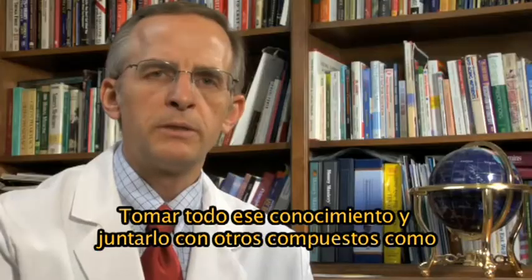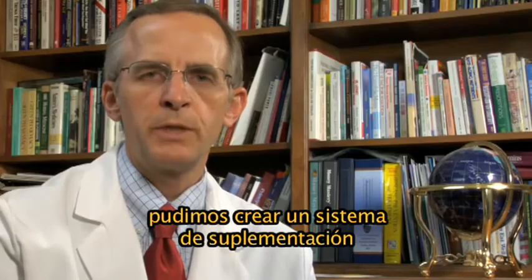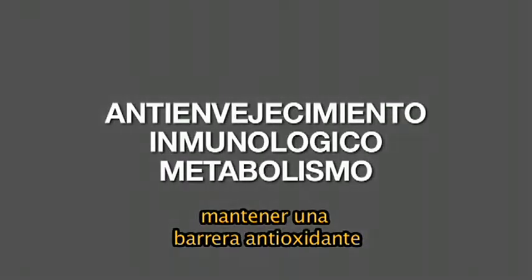Taking that new knowledge and being able to then couple active components like the transfer factors and the proline-rich polypeptides, the phytoplanktons, we were able to create a system of supplementation that allows us to support all the primary functions of the body, the ability to maintain an effective antioxidant shield, the immune system, and also the efficiency of our metabolism.